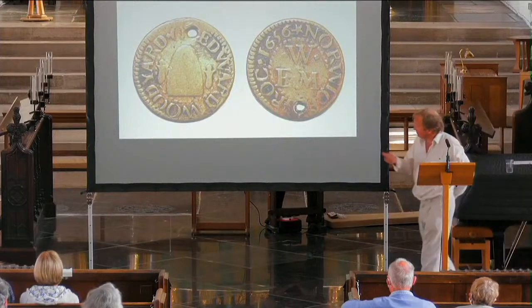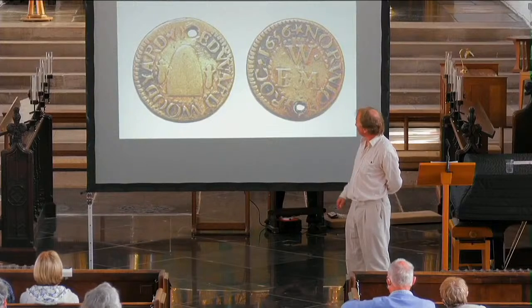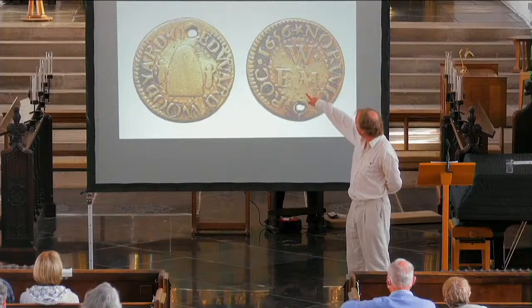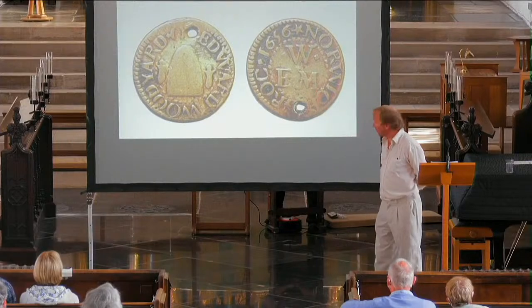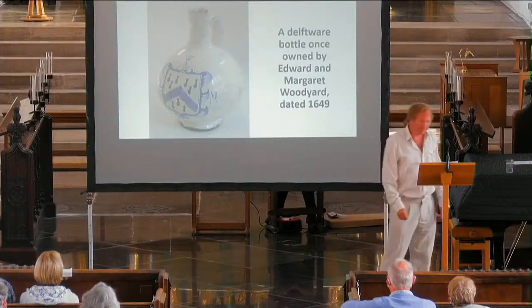This is a token, as you see, of Edward Woodyard, pierced, perhaps for use of a pendant or something like that. And then E.W. Edward Woodyard, 1656, and M for Margaret, his wife. And rather nicely, this survives.